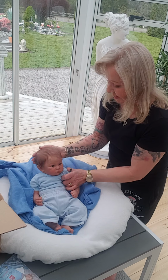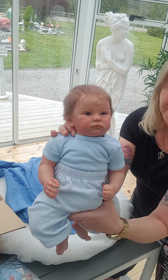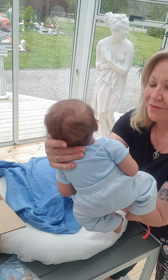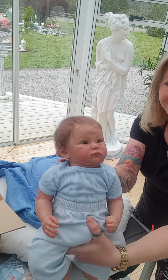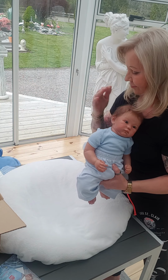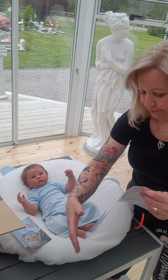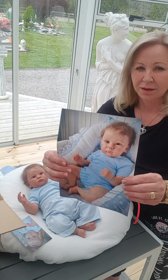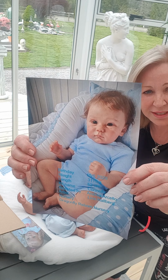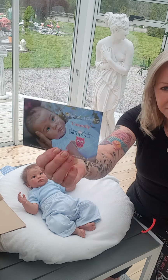So, here he is. It's a Connolly. Connolly by Andrea Arcello. It's a little bit bigger boy. Look at him, isn't he sweet? And he's got so, so lovely hair. This is Conny. So he is the Connolly kit by Andrea Arcello, and he is reborn by Lynn Hallberg. And you can find Lynn on Instagram, reborn 1813. And this is his certificate.